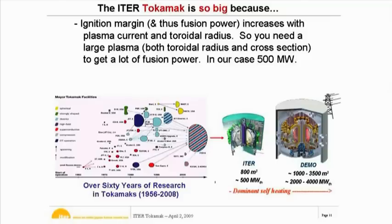So these are the machines that have been operating around the world over the last 50 years or so. And as you move to the right, you can see they get bigger. This is the JET machine, the current biggest one in the world. Here's the size of the ITER plasma chamber. And with that size, because that radius and the cross-section of the plasma needs to get bigger.